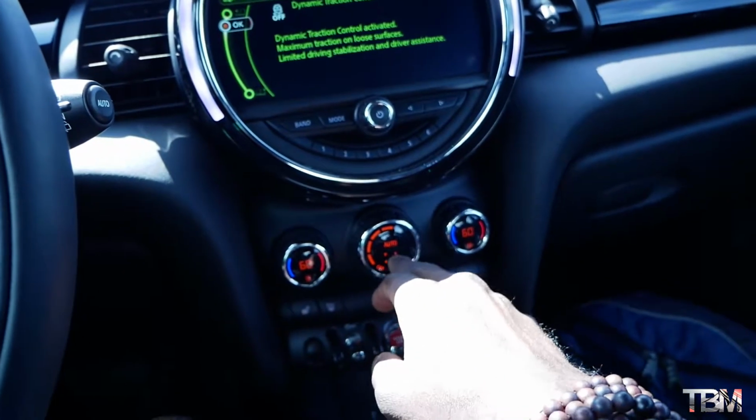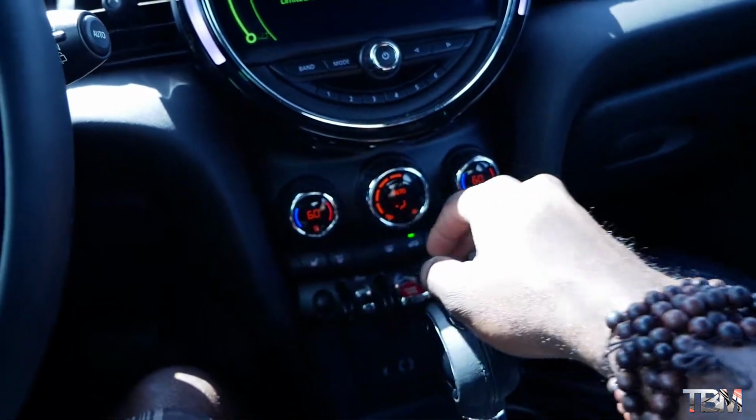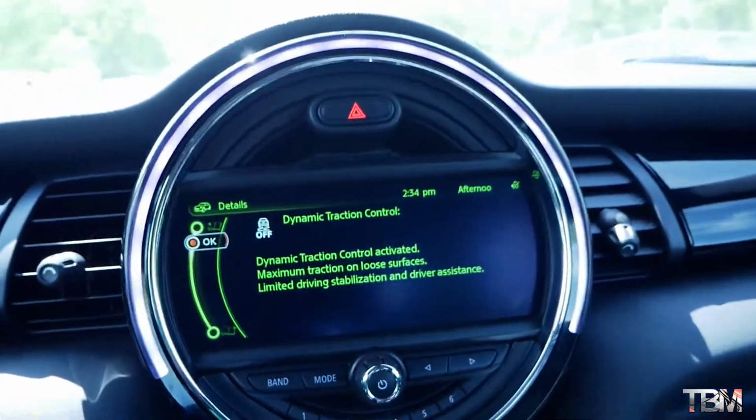You have dual climate control zones. Included with that, you have 3-stage front heated seats for both driver and passenger. One thing I really love about the climate control zone and the knob and how they work, it kind of reminds me of the Audi. Audi has the knob and you have the LCD inside of that. This follows the same idea.